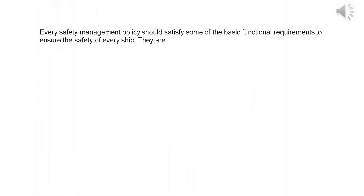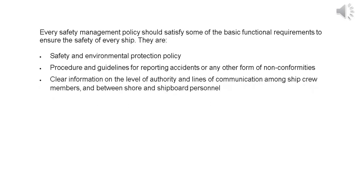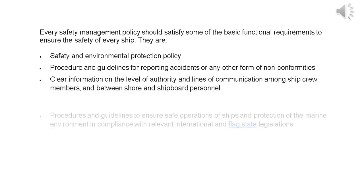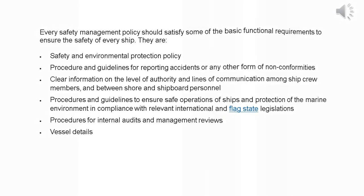Every safety management policy should satisfy some of the basic functional requirements to ensure the safety of every ship. They are: Safety and Environmental Protection Policy; procedures and guidelines for reporting accidents or any other form of nonconformities; clear information on the level of authority and lines of communication among ship crew members and between shore and shipboard personnel; procedures and guidelines to ensure safe operations of ships and protection of the marine environment in compliance with relevant international and flag state legislations; procedures for internal audits and management reviews; vessel details.